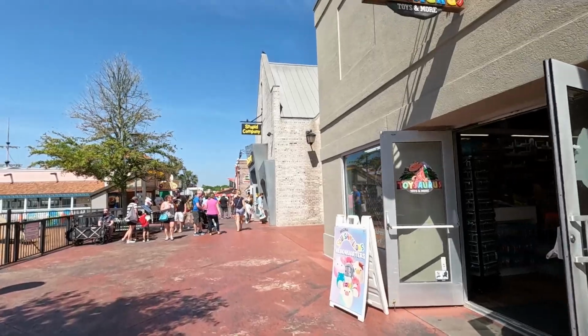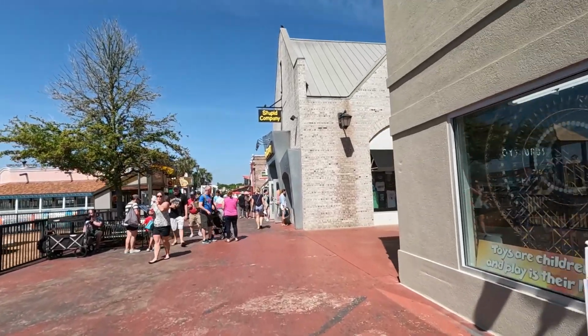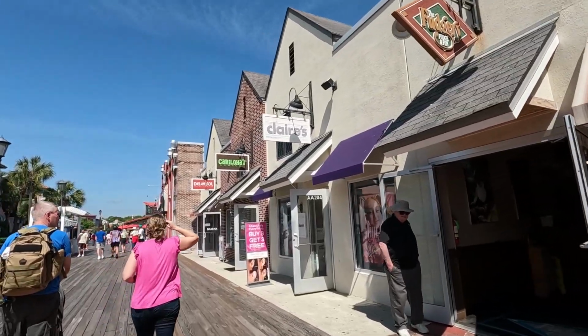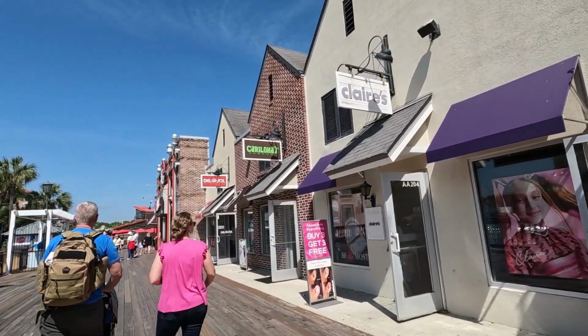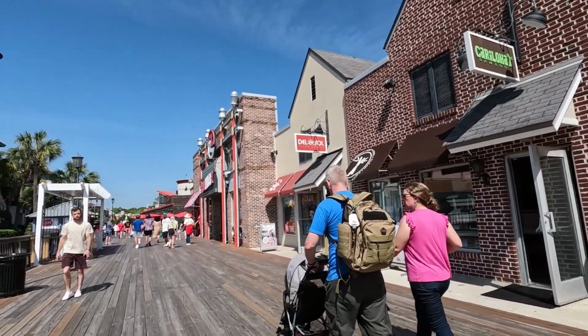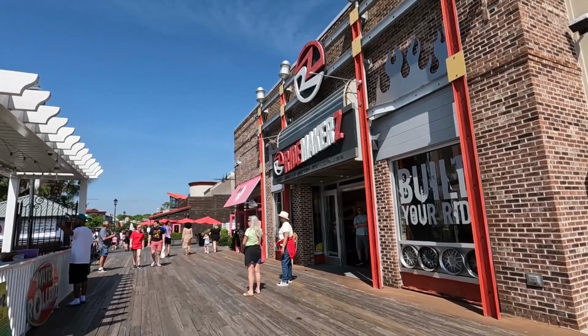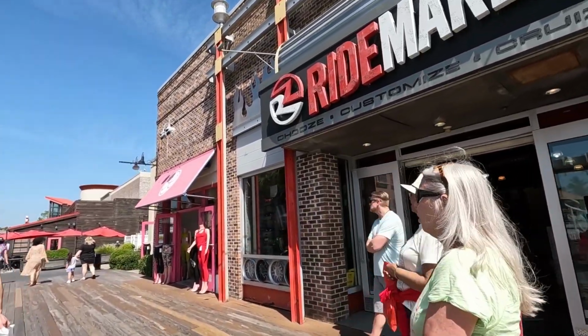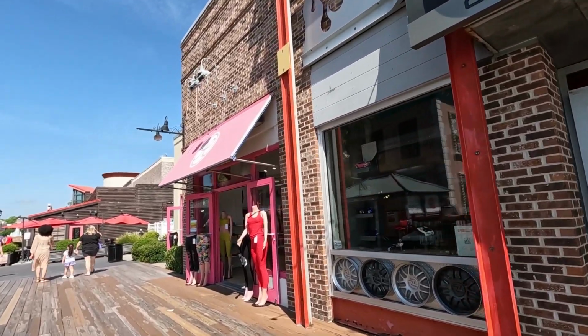And it is getting really crowded. It's not that late in the day, but definitely a lot of people here today. Got a second fudgery, Claire's, Caraloha, and Del Sol. And it's funny because we always see the Caraloha and Del Sol when we cruise. So you don't have to cruise, you can just come to Myrtle Beach. I know one of you asked me if Ride Makers is still around. It definitely is. They are open for business. And then we've got a leggings store.